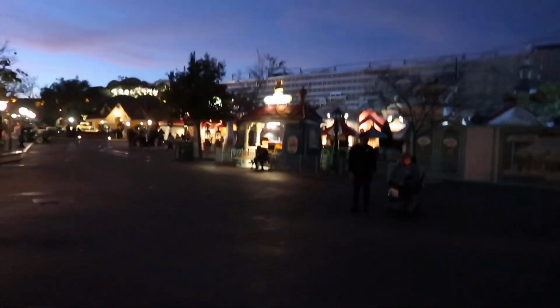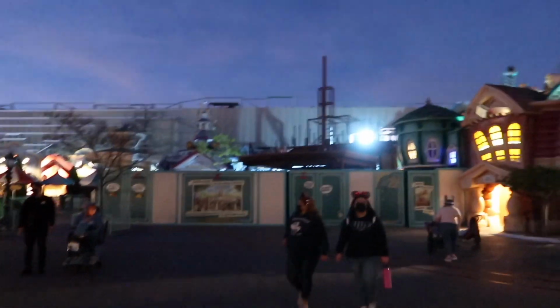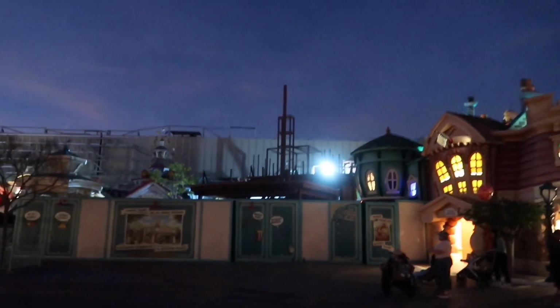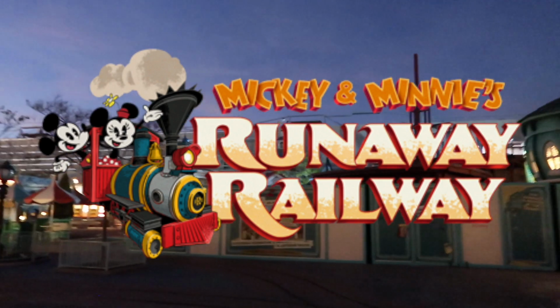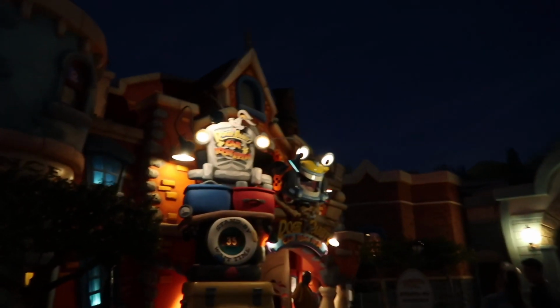I don't think I was in Toontown last time I was here, but they've already started construction on the I can never say the full name of this ride, but they have it at Hollywood Studios in Orlando. I mean, that ride looks pretty cool. I'm happy that's finally coming to Disneyland, and it's not just an Orlando exclusive. But now it's time to do Who Framed Roger Rabbit's Cartoon Spin with a 35-minute wait.